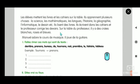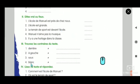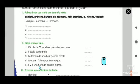Sur. Here it is. Sur, S-U-R. So take the spelling from here. Sur. Blanc. So blanc means white. Opposite of white is noir.